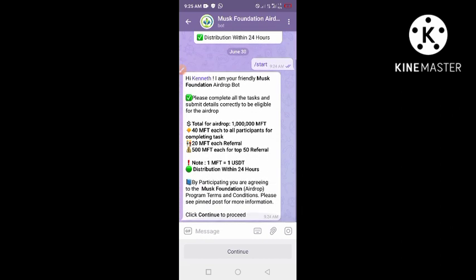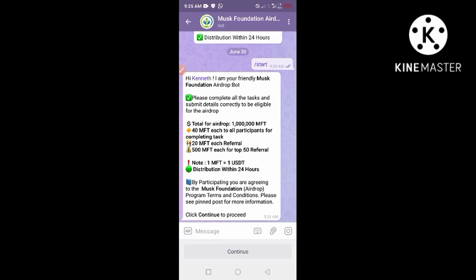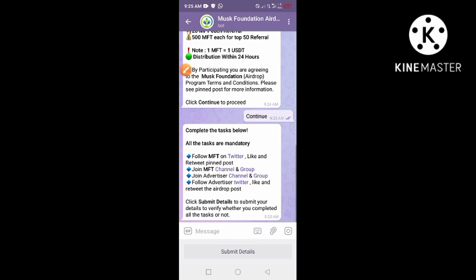As we continue, you see that one Musk Foundation token is one USDT, and so you're going to be receiving 40, which is equivalent to $40. But let's continue, we're going to see other things as we move on. The next thing you want to do is click continue. The continue button is here. Just click on it, and then let's see what else we need to do.